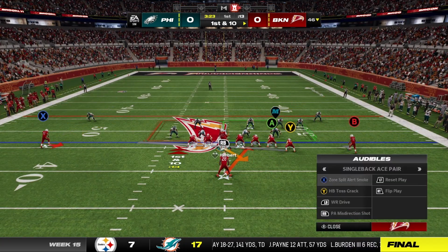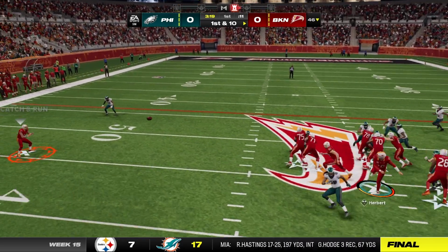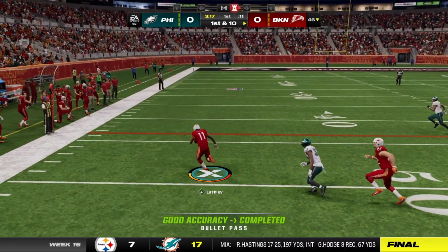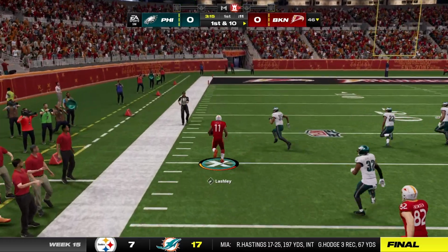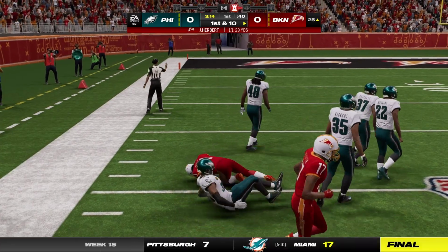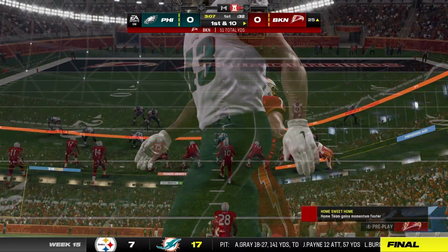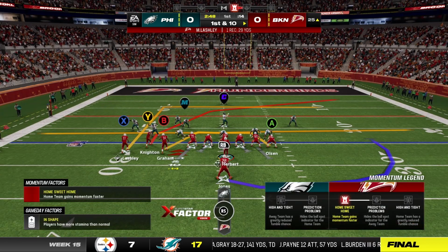After the run by Jones, here's 1st and 10. And he's got his man in stride, complete. Nice little juke. And they are able to work this to the 25 before it's all said and done. That one nearly 30 yards, 29 officially.